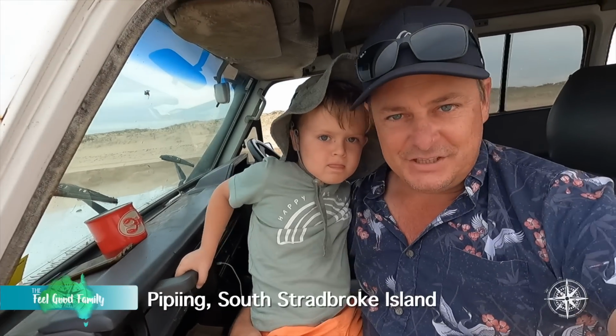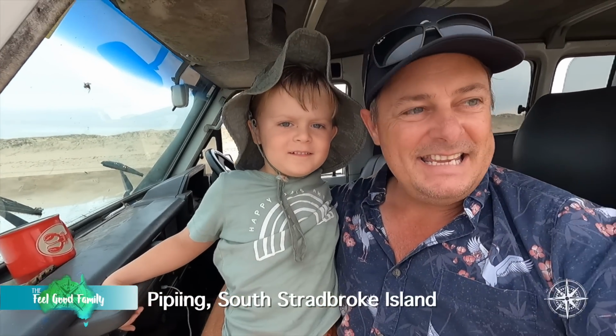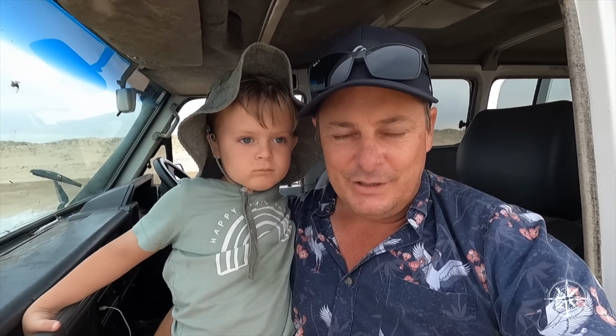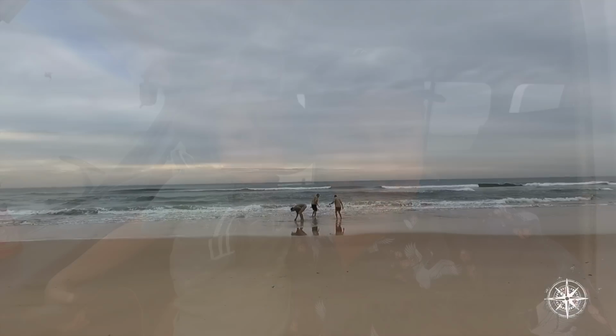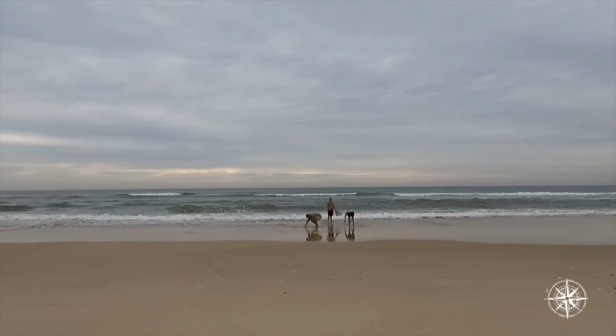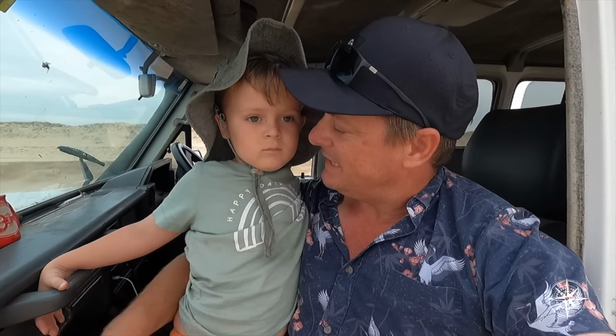Okay, we've got a bit of an adventure today. What are we doing, Jasper? We are going pipi catching. Yes, we've been pretty spoilt today. Emily and Lachlan, who are the campground managers for North and South Currigee here on South Stradbroke Island, said that they were heading out pipiing with a couple of their campground co-workers to teach them how to actually catch these little, they're like clams, aren't they?